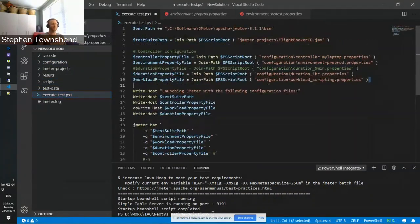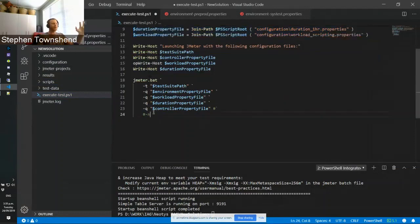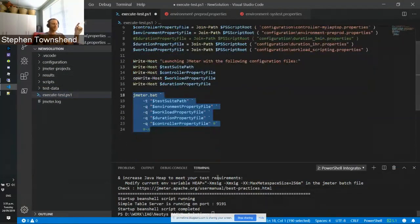Without going into details, and this is very rudimentary, just to give you the idea. I know this is bad. I've got my configuration of my code. Yeah, the actual framework doesn't do this. It's all separate. But what I'm doing here is I'm selecting 4 different properties files, 1 environment, 1 controller, 1 duration, and 1 workload. And I'm selecting those, and I'm going to invoke JMeter, passing in those properties files. That will define the test I'm going to run.